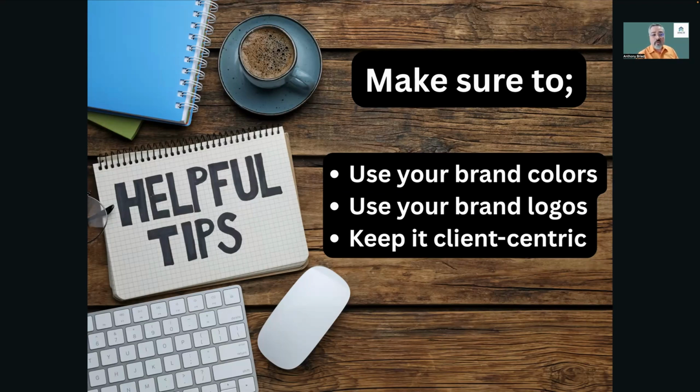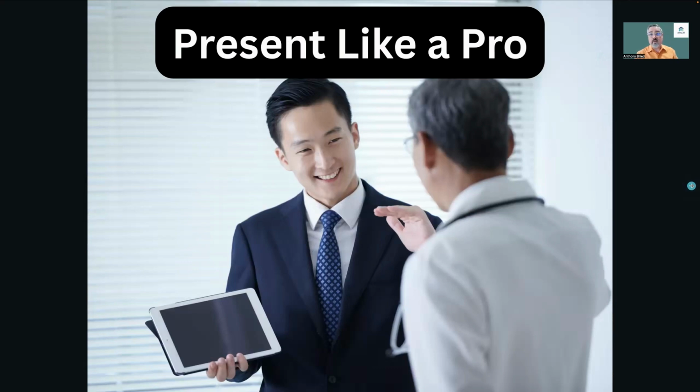And of course, most importantly, keep it client-centric. The client is the important person, right? We're helping them buy and sell memories. They need to feel that they're the center of the transaction. So we need to make sure that we ask the right questions, listen to their wants and needs, things like that. And then at the end of the day, present like a pro.